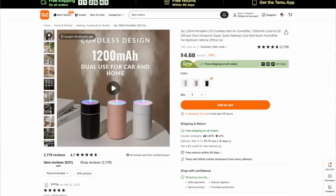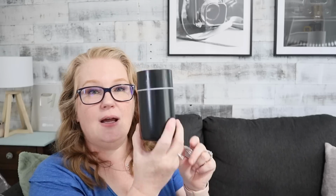With the travel season coming up, if you love oil diffusers, or maybe you have to travel with a humidifier if you have small children and that's just something you travel with, they did have this little mini humidifier, also an oil diffuser, for less than $10. They had a couple different colors. You could set it in your car if you wanted to, or again, travel with it. Comes with a little charging cord for you to use, but definitely a great little piece to add to all of your travel essentials. That wraps up my Temu haul.